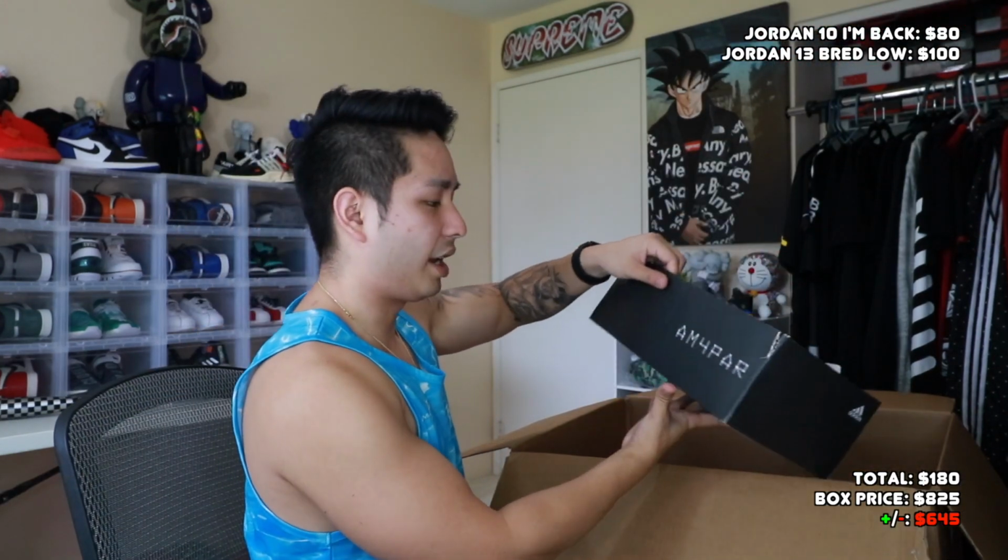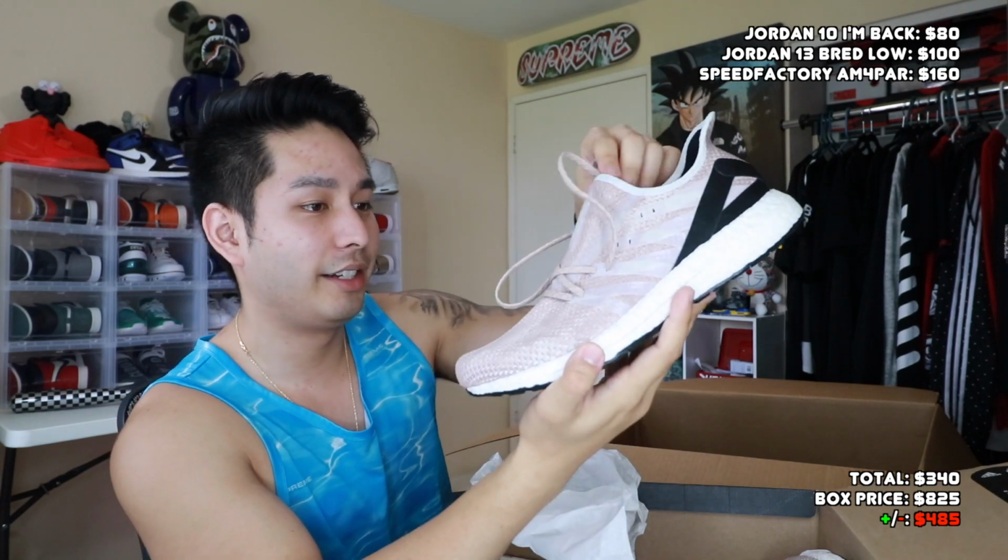Okay, this box I've never seen before. It's a size 10 AM4 PAR. I think these are called Speed Factories, but I'm not certain. Anyway, it's an Adidas shoe. I think this is a woman's shoe too. I'm not 100% certain. You guys will see it on the screen if it is.